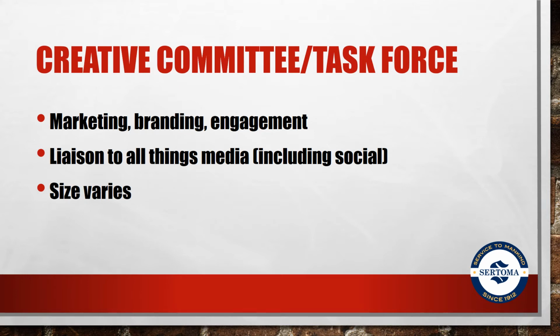Now we have our creative committee. Marketing, media management, attendee engagement, and branding are all responsibilities that fall upon this important work group. They oversee event documentation, including photography and videography, social media management, developing materials, event branding, maintaining the event website, and much more. In general, this committee's size will likely vary depending on the scope and size of your event.